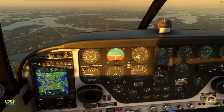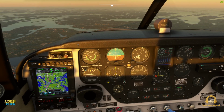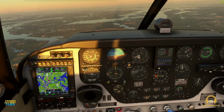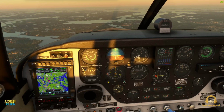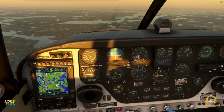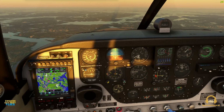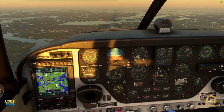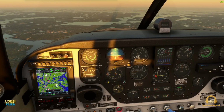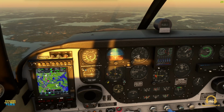Bromma Tower, this is Piper 3 Charlie Hotel with you at 5,500 feet, requesting full stop landing, Piper 3 Charlie Hotel. Piper 3 Charlie Hotel, Bromma Tower. Descend to pattern altitude. Enter right base, runway 12, report runway in sight. Descend to pattern altitude, enter right base, runway 12, report runway in sight. Piper 3 Charlie Hotel. Okay.